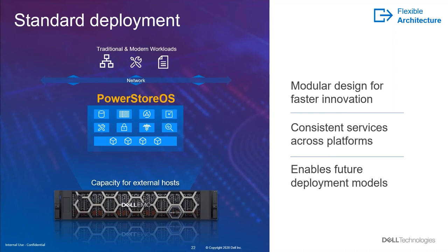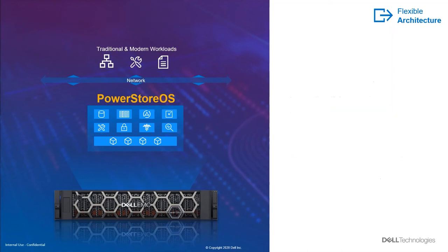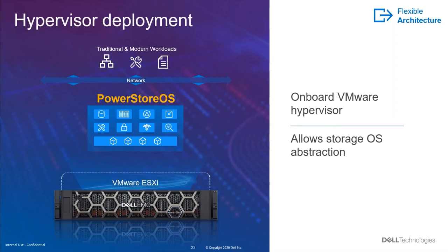So with that being said, we have two deployments with PowerStore. First one is standard deployment. Your standard deployment is essentially your storage made available to external hosts via ESXi, via Fibre Channel, right? That we can make available, all still containing that container-based architecture that runs PowerStore OS. That's what most customers are familiar with.